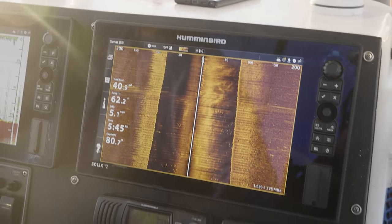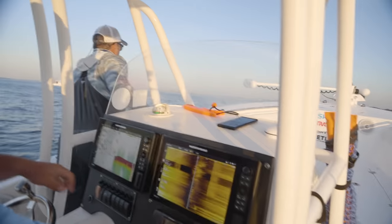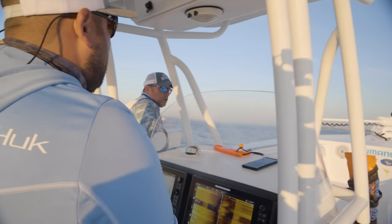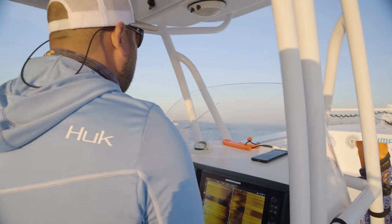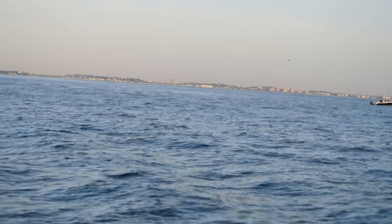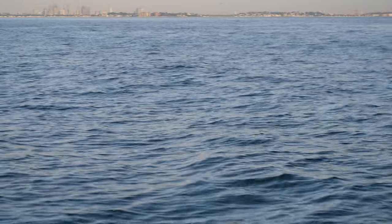Oh, no. Blow up's right there. Blow up's right off Scotty's bow. Yeah, I see it. All right, Chris, at our 11 o'clock right now, 150, 200 feet. All right, you're going to be in him in a second. Right where that bird is. See where the bird is? I see it. Up ahead. See him. 150. See it right ahead.